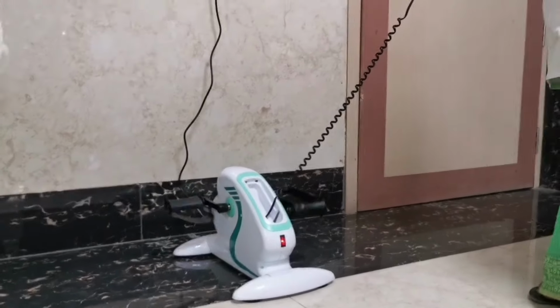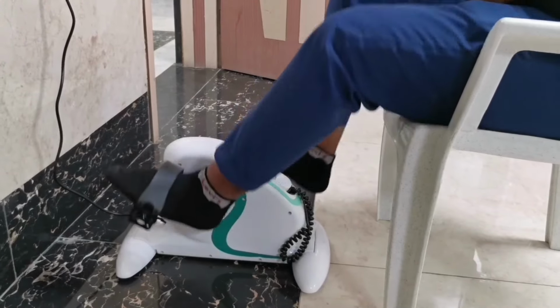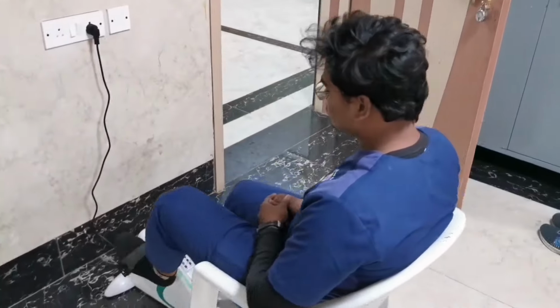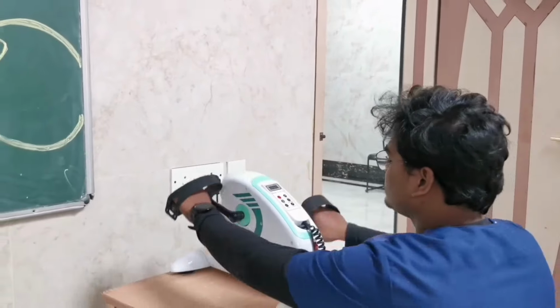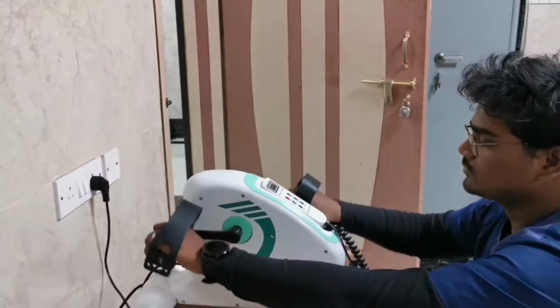The arm and leg ergometer. The arm and leg ergometer is an exercise machine designed for both upper and lower body workouts. It allows users to engage in cardiovascular and resistance training by pedaling with their legs and using hand pedals for arm exercises. This type of equipment is often used in rehabilitation and home exercise routines.